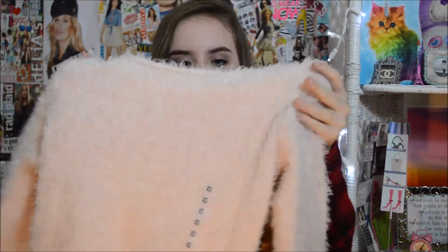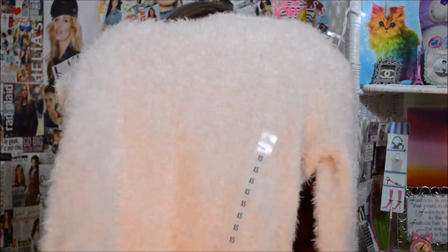So it was $24.95. But October, you know how October is Breast Cancer Awareness Month, and at our school we have a day in October, just a random day in October, where the whole school will wear pink, and I'll probably wear this on that day because it's a pink color, and I really like it.